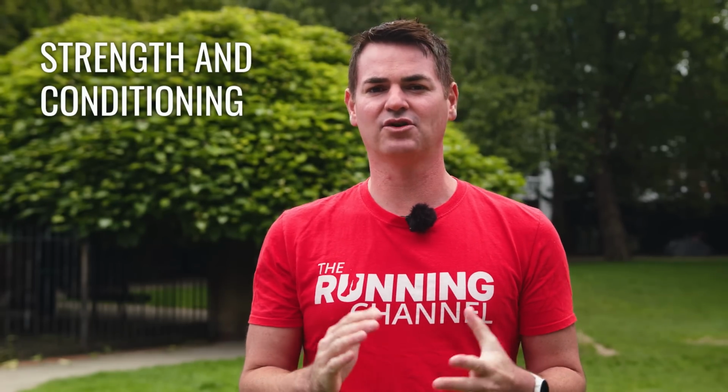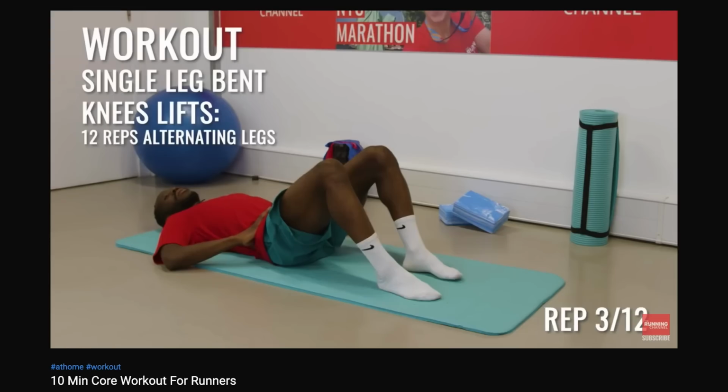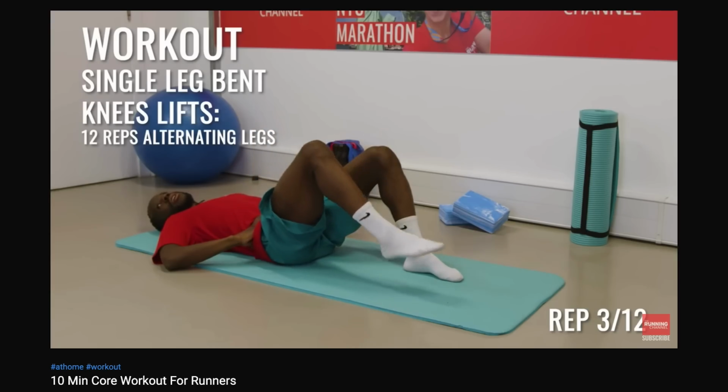Supplementing your running training with strength and conditioning can reduce your injury risk and help you run faster. This is because when done properly, it corrects muscle imbalances and increases your running efficiency. Strength training also builds core strength, which is particularly important for distance runners. A strong core will help with better posture whilst running, again helping you to improve your running form and efficiency.